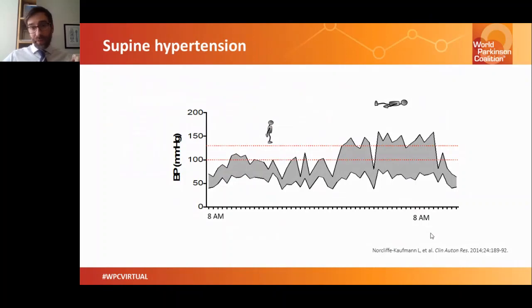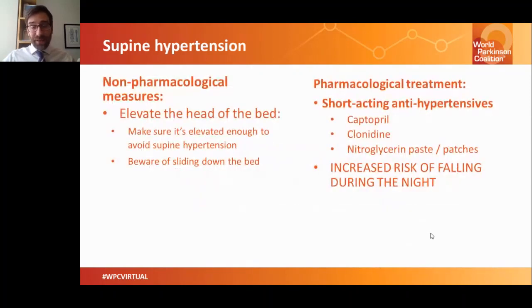Finally, many people with NOH may also have the opposite effect, may have supine hypertension, high blood pressure when lying down. And paradoxically, this can worsen your NOH, because when you're lying flat at night, your blood pressure is high, and your body will try to reduce that blood pressure by creating diuresis, by making you go to the bathroom. You'll wake up more often at night to go to the bathroom, you will get more dehydrated, and you will wake up with worse symptoms of orthostatic hypotension in the morning. This can be taken care of quite simply by elevating the head of your bed, just enough so that your blood pressure is at normal values. You have to make sure of this, and you have to make sure that you don't slide down your bed so that you don't end up flat in the middle of the night and defeat the whole purpose.